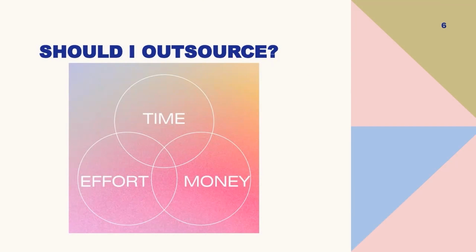And so once you've done your photography, you figured it out, a lot of people are also thinking, okay, well, should I do it myself? Is it worth it? Or should I simply outsource it? How do you decide that? How do you make that decision?